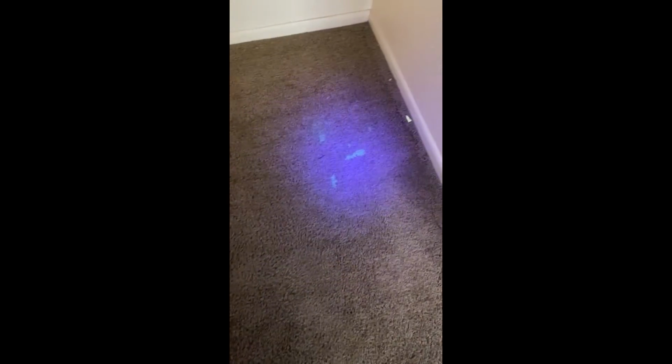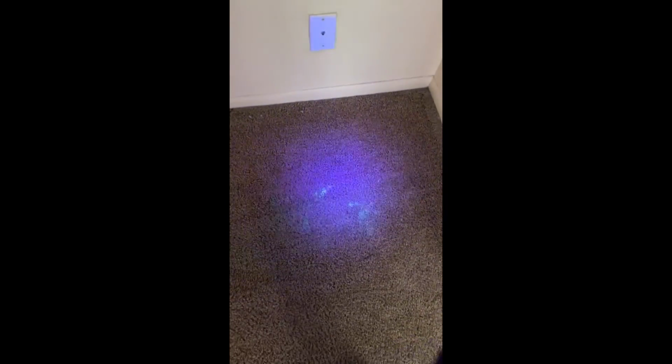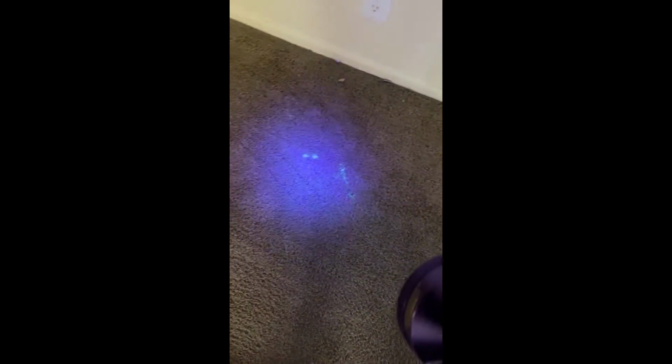You think he'd just be, this is not dog, this is cat, and it's really strong in here. Has almost an ammonia smell to it. Everything you see flashing is all cat urine. There's a puddle right there.